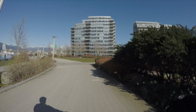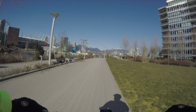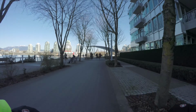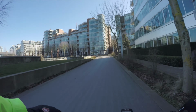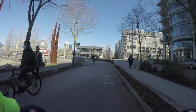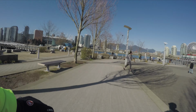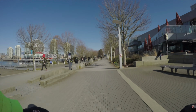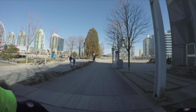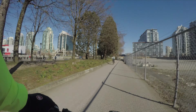So now we're just coming into the Olympic Village. This is one of the legacy sites of Vancouver hosting the 2010 Olympics. So all these were the residences of the athletes. They're now condos. And now the community is a great area for craft breweries and pubs and places to hang out. A couple right in here. Outdoor patios in summer. Tremendous views of False Creek.